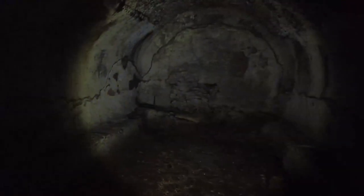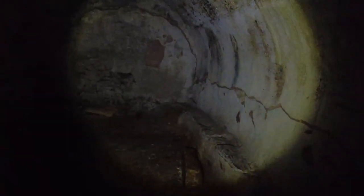Oh, there's some mosaic tile on the wall there. I wonder if it's just repaired. Yeah, I think it was repaired. It looks like lots of repair here. Like, this was originally wrong. Where is it from? Yeah, it's been sort of repaired.